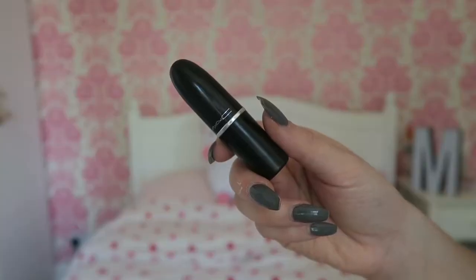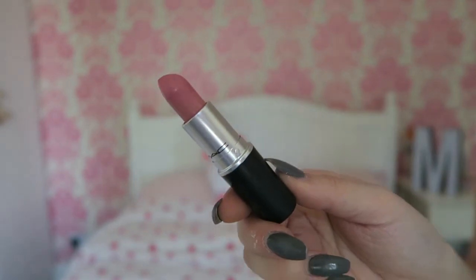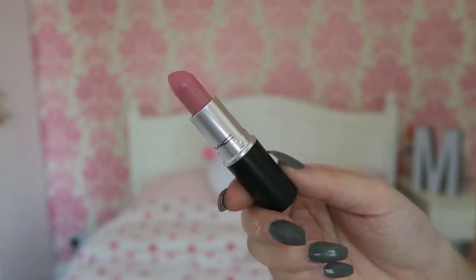And the second lipstick that I've got is also from MAC, and this is Cream Sheen Cream Cup. This was actually given to me as a gift. I'd never actually heard of it before, but luckily the people giving it to me knew what I liked, and it's just like a pinky nude. I absolutely love the colour. This is the one that I pick up the most out of all of my lipsticks because it just goes with every single thing that I wear.